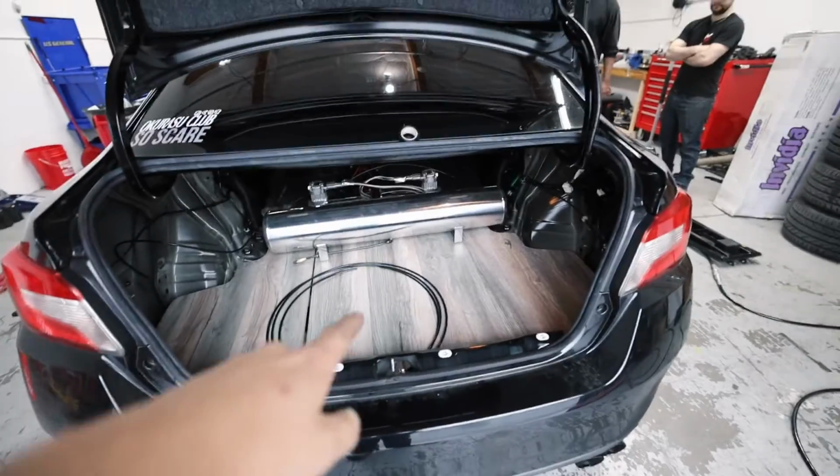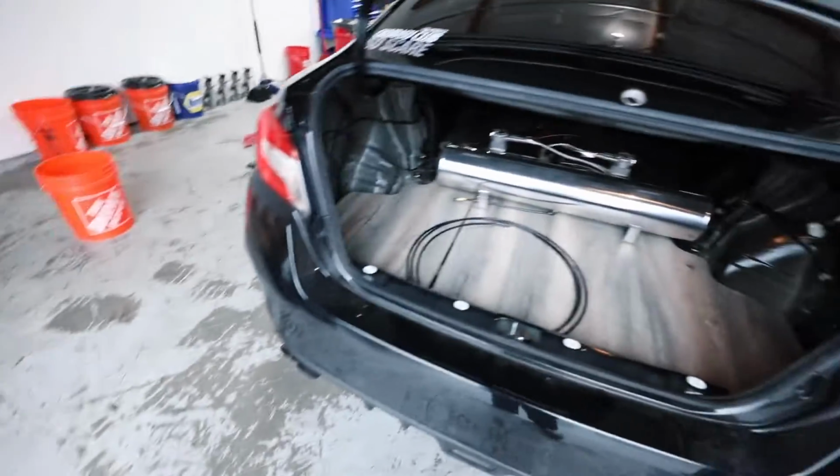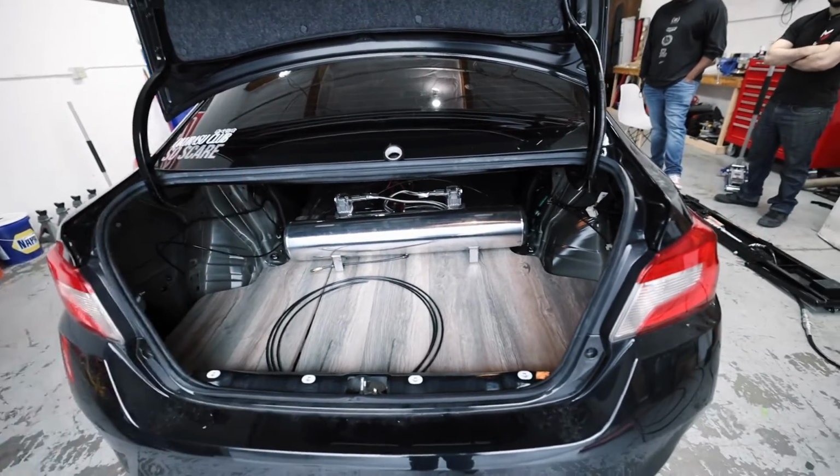Oh, that's good. No pressure leaks or anything. So all we really have left to do is get the rear carpet panels thrown back in here, and it's pretty much done at this point. It's good though. Passed pressure check, passed everything. Let's get it all put back together.